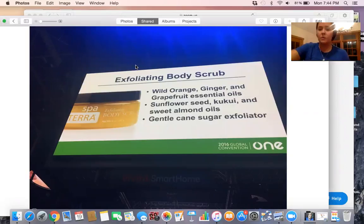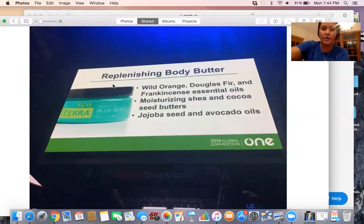Follow this up with your brand new body butter. Guys, I don't know if you have smelled Douglas fir yet. Douglas fir is probably one of my favorite smelling oils. This body butter, it's not heavy. I know my homemade body butters, because they're so coconut oil based, are kind of heavy.